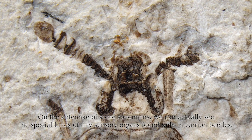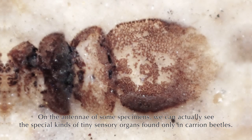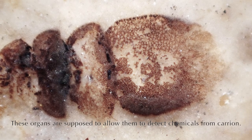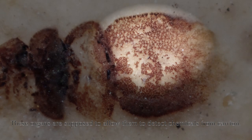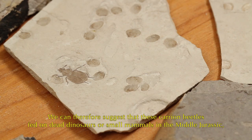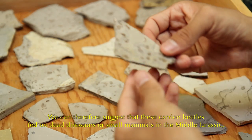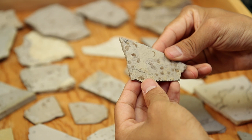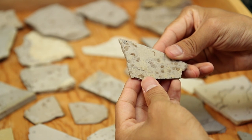On the antennae of some specimens, we can actually see the special kind of tiny sensory organs found only in carrion beetles. These organs are supposed to allow them to detect chemicals from carrion. We can therefore suggest that these carrion beetles fed on dead dinosaurs or small mammals in the Middle Jurassic. If Jurassic silphids were indeed carrion feeders like the modern ones, they were probably important natural recyclers 165 million years ago.